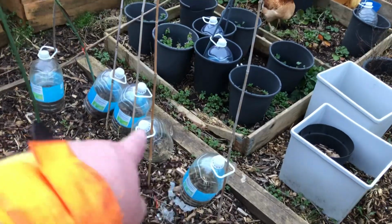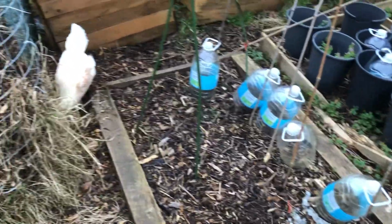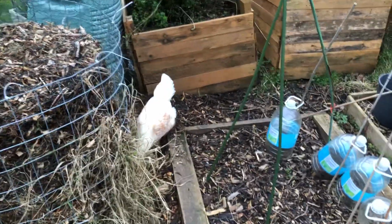Well, these are to protect the plants from the winter cold. These are 5 litre bottles that I've cut the bottom off. 5 litre water bottles.